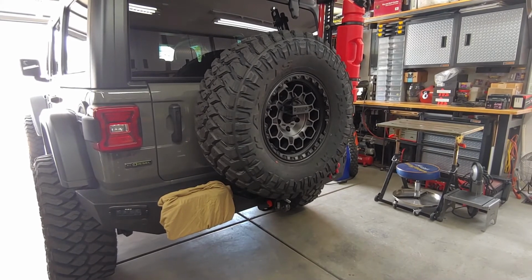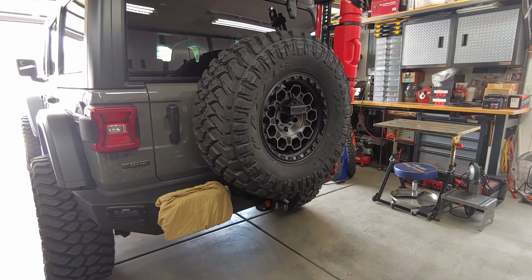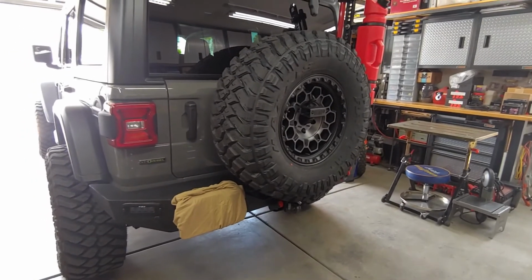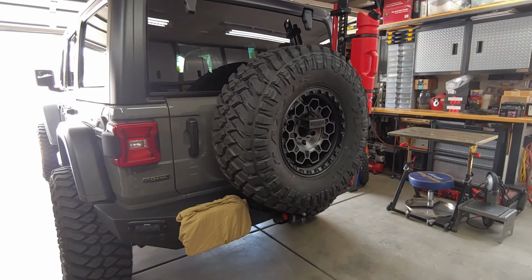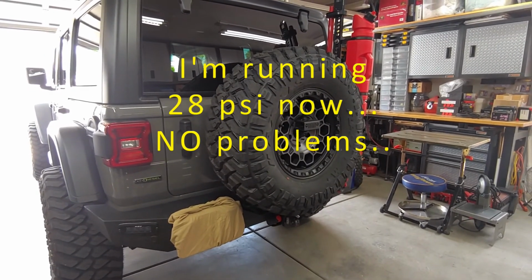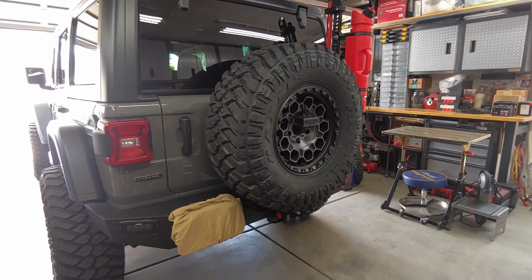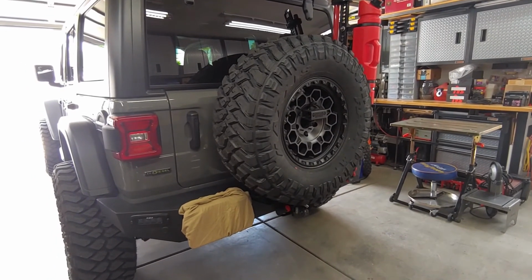They ended up heating up enough to run about a PSI and a half higher than the front, and that was just based off of the flex of the tires. But had no problem. I'm going to stick running them at 30. In fact, I might start running them down at 28 if I'm just driving empty most of the time. But really happy with these tires. Handle nice. Road noise is there, but it offsets the wind noise at freeway speeds, which is nice. It's actually, like I said, turns into white noise.